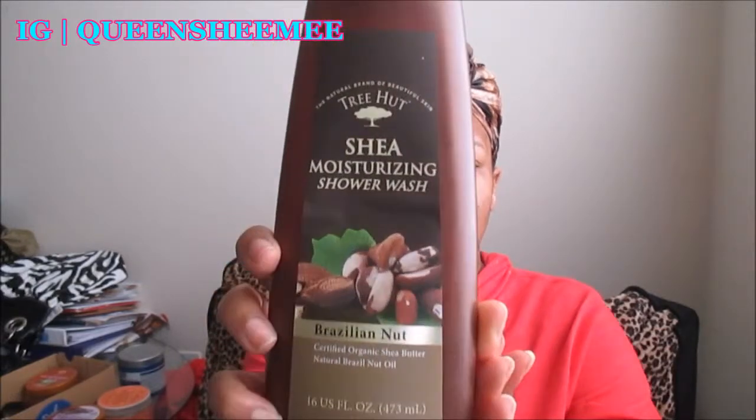The next thing I have is by Tree Hut. Matter of fact, the last few items I have are by Tree Hut. And I found out about Tree Hut by the Glam Twinkle Twins, you guys, that are here on YouTube. And the first product that I used by Tree Hut was this. It's the Tree Hut Shea Moisturizing Body Wash, the Brazilian Nut, you guys.